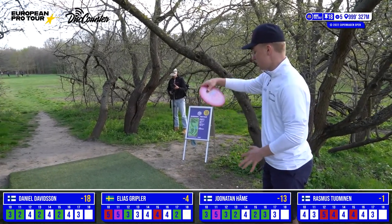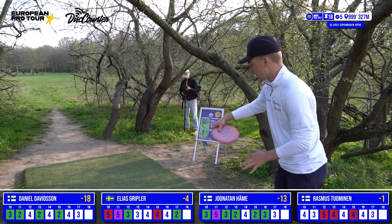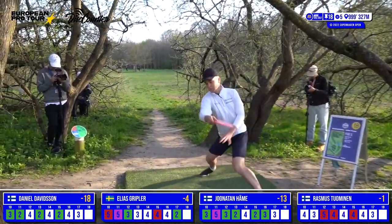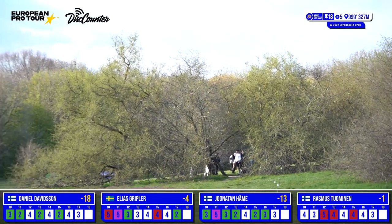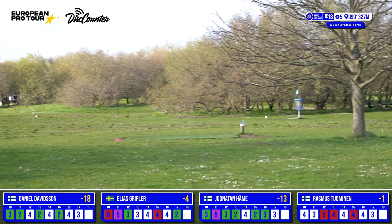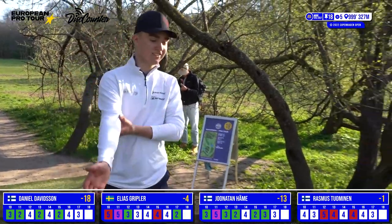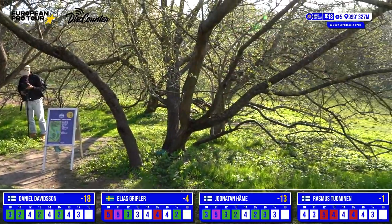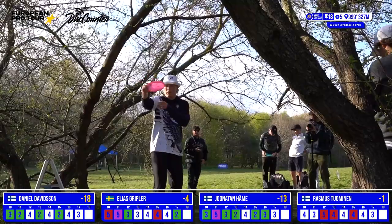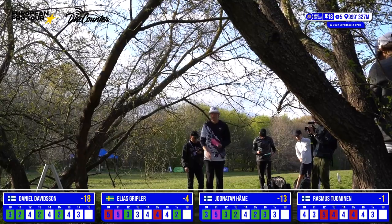Joonatan with a putter in his hands, maybe a mid-range. Just going for the layup play, trying to just push it out straight. Oh, beautiful shot. So he's close to the OB zone on the left. The closer you are, the better situation you are in for the second shot. Definitely having all options to go for a big rip from there.